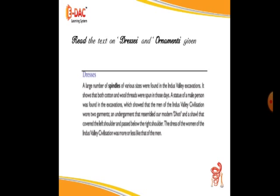A statue of a male person was found in the excavations, which showed that the men of the Indus Valley civilization wore two garments, an undergarment that resembled our modern dhoti and a shawl that covered the left shoulder and passed below the right shoulder. The dress of the women of the Indus Valley civilization was more or less like that of men.